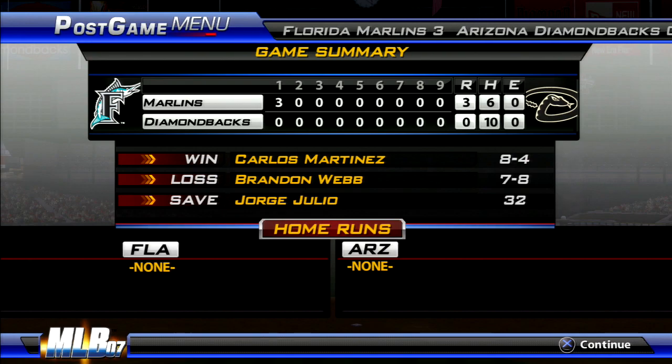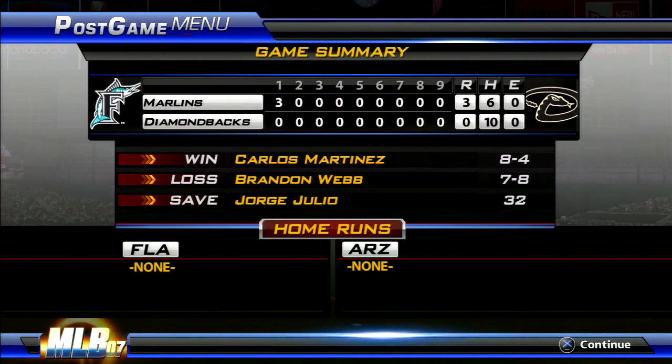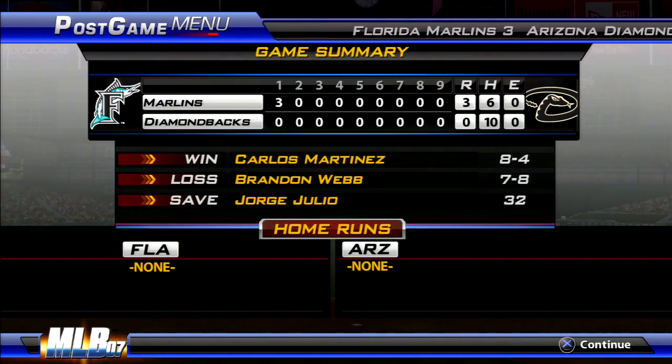So that brings us to the conclusion of this one. For my colleagues Dave Campbell and Rex Hudler and all of us here at the show, this is Matt Vasgersian saying thanks for joining us here this evening. Once again, our final score, the Marlins win it 3-0.